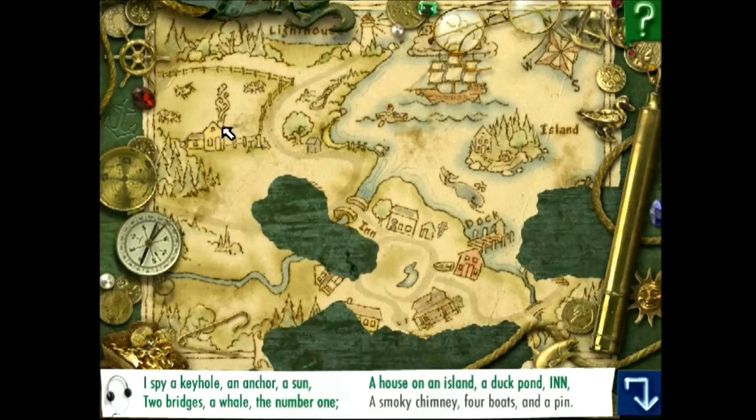One boat. A smoky chimney. Two boats. Three boats. Four boats. A pin.